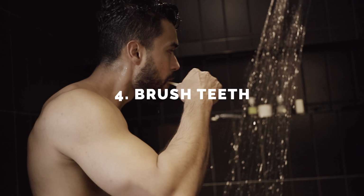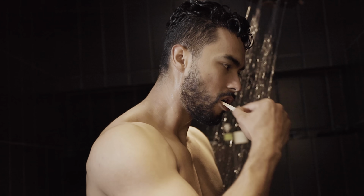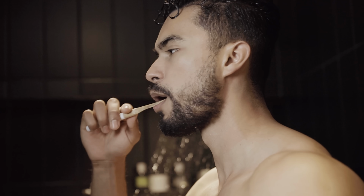Number 4, brush your teeth. Your goal is to finish your grooming routine as quickly as possible and conserve time, water, and energy. So when you're in the shower, grab your toothbrush, or bring it into the shower, and brush your teeth. Do that as soon as you start inside the shower. That way when you step out, you're already refreshed. You're not wasting any time. Now, it's not recommended that you store your toothbrush in the shower, similar to the razor, because of all the bacteria and humidity. Keep that outside the shower, but you can always bring it in.